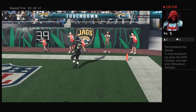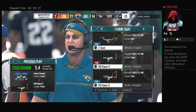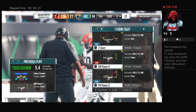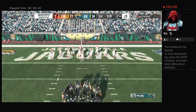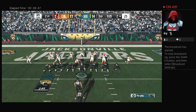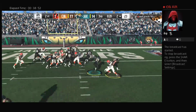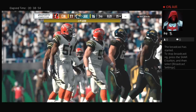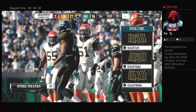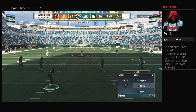Touchdown, Jaguars. A great effort there. His second touchdown of the afternoon. And the Jaguars able to get this back to within at least some measure of respectability. They'll try and run it here. And he will find the end zone again. So he gets the touchdown and the 2-point conversion. And that'll cut this deficit down a little bit further.